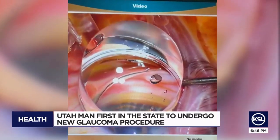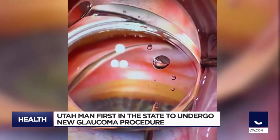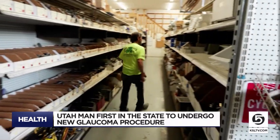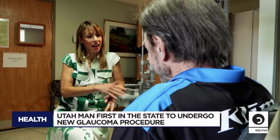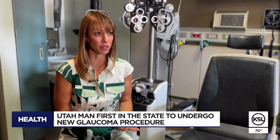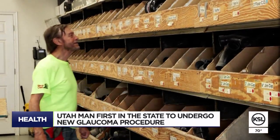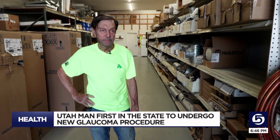The procedure itself took only a few minutes. I was awake for it, but they numbed my eye. And John was back to work in no time. I don't notice a thing. I can't tell what's in there. Dr. Simpson says it's a low-risk procedure. The complication rate is incredibly low, with minimal side effects. At first, things were a little blurry, but over time it's cleared up.